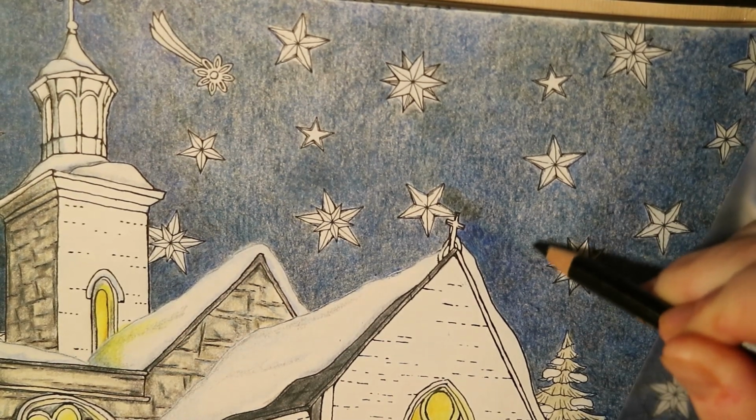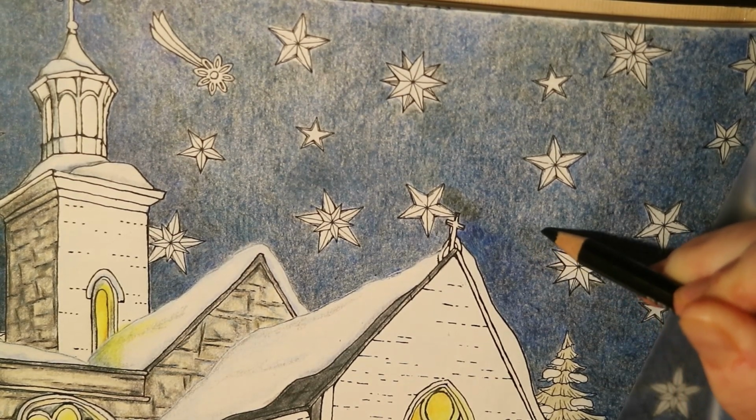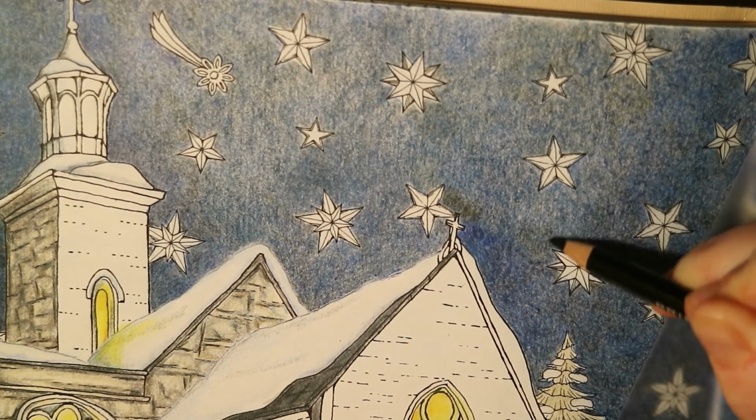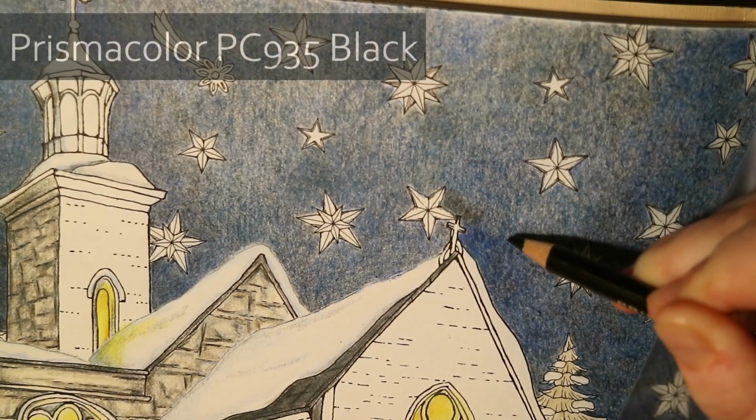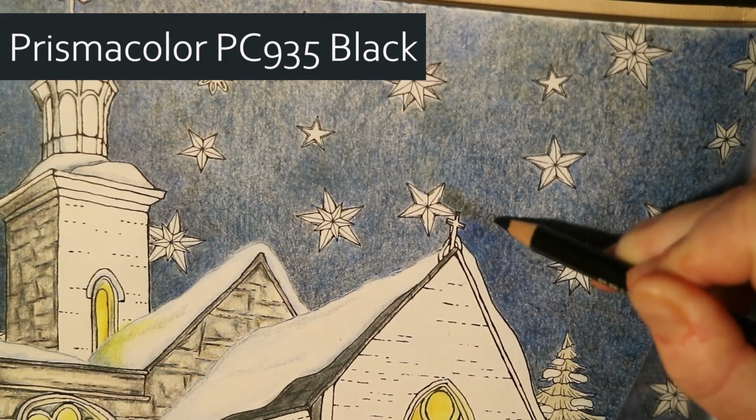So I'm just going in with that black noir at this point, trying to darken it up. Though I do kind of like that little difference. It almost looks like the moon might be up here, but I'm going to darken it down because I really want this to be a really dark sky.